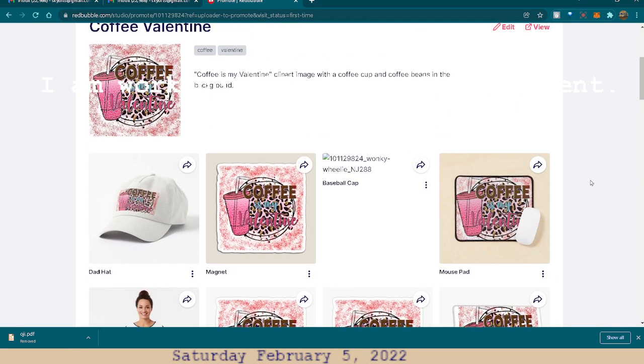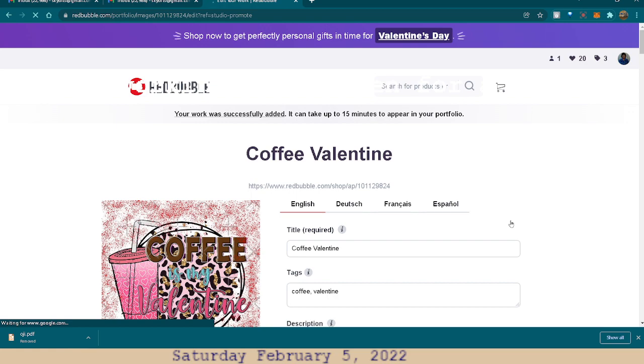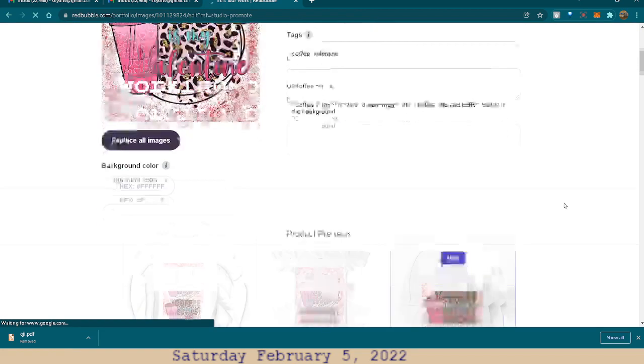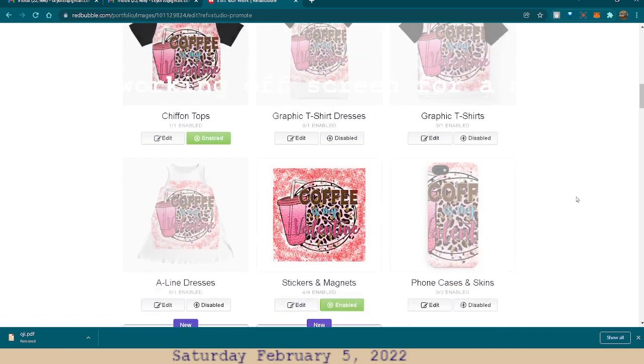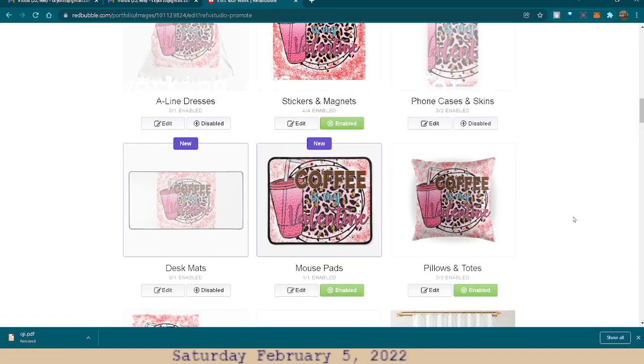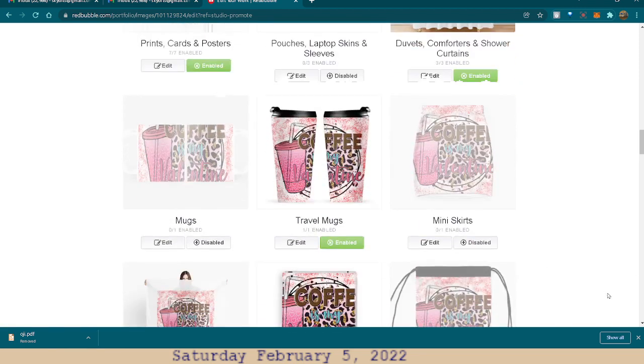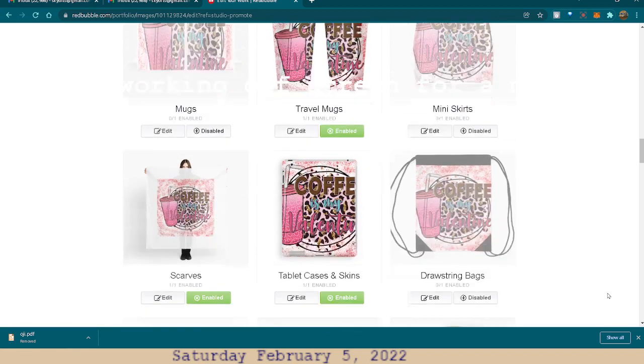Okay. So if I go back here and click on edit, it's going to take me right back to the screen again. And so here's where you find those things. I want to turn them off, but stickers and magnets. Okay, turn off those cases. Pouches, laptop skins, and sleeves. Boom, turn that off. Should be fine from there. Oh, here we go. Tablet cases, skins. I didn't see that earlier.